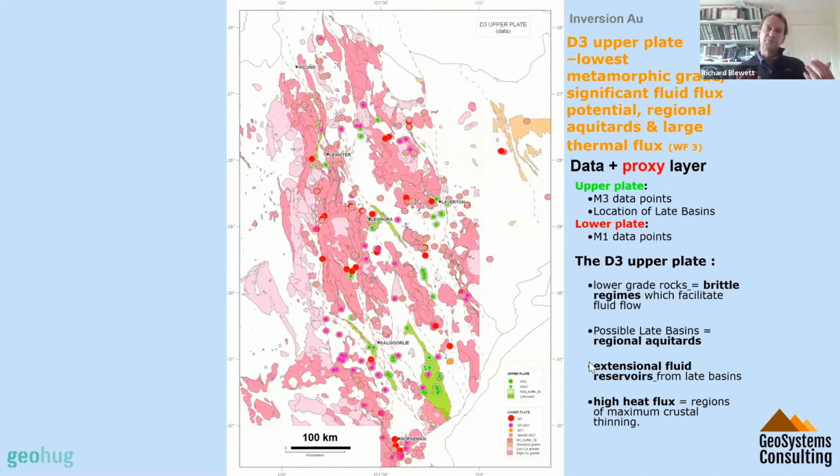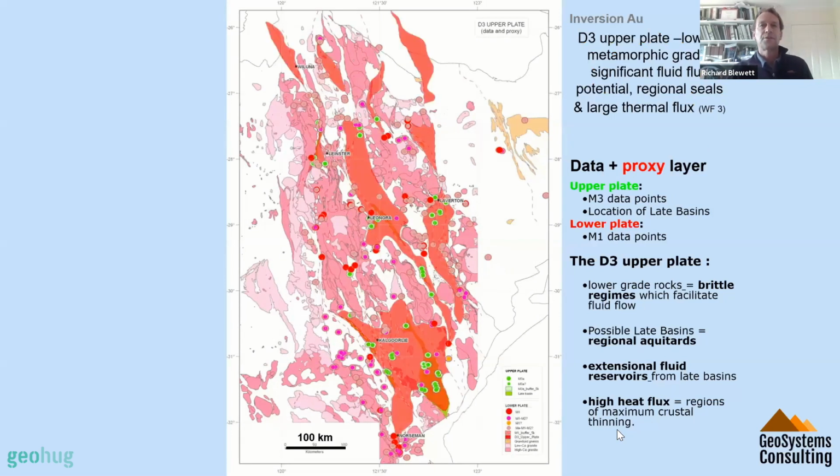The next data set, I've shown you this before, but let's just look at the upper plate. What we're looking for is lower grade rocks that are likely to be brittle and facilitate fluid flow. The lake basins themselves could possibly be regional aquitards, and they could be some of these threshold barriers that people like Ronsky talk about. We see these are also reservoirs for fluid that can be drawn down in extension. We also know these are the locus of the high heat flux, because we see that in the metamorphic patterns. They go anti-clockwise. And so we map those out. So that's looking at the data points of the metamorphic points, the location of the lake basins, and the M1 data points, which are in the footwall, the lower plate.